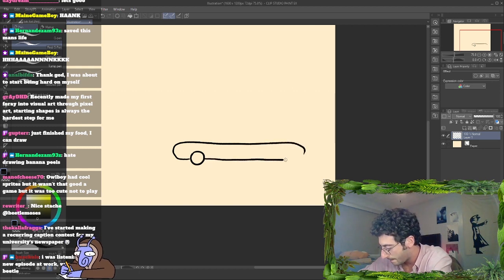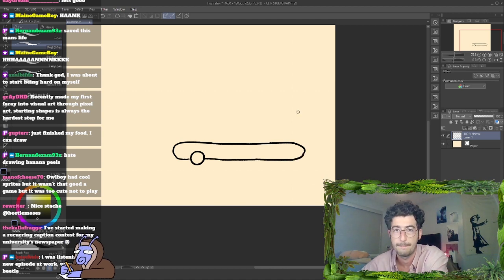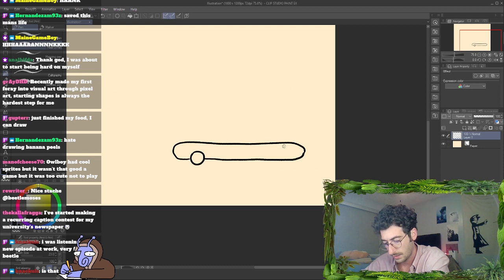See that? The hot dog shape. This is the back bumper of the car. Okay. It's about the right size.